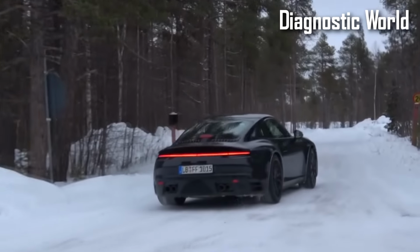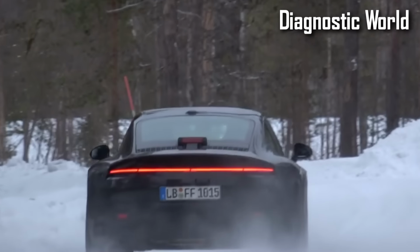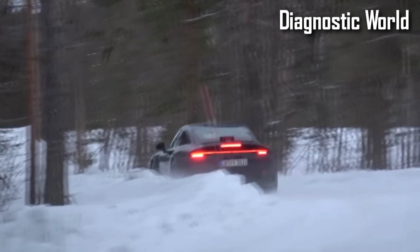Like I say, you can see the rear windscreen. It's got like a big brake light on there. That ain't gonna stay there, I can tell you that for now and for sure.